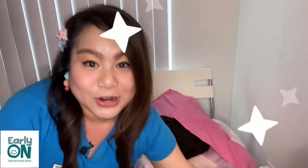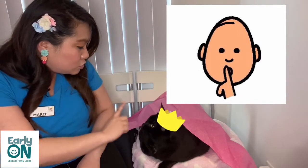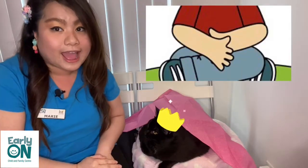Before we start with our story, we need to remember what our 5-point check is, so we know that we are ready to read the book. Children, do you remember what the 5-point check is? Number one, remember to sit down nicely. Remember to tune in with your ears. Remember, the third one is remember to keep your mouth quiet. Need to be quiet. And remember to put our hands on our lap, just like this.